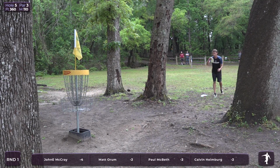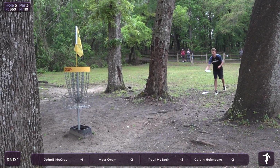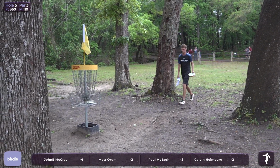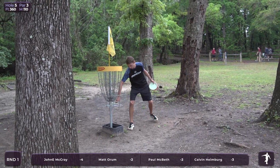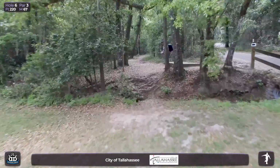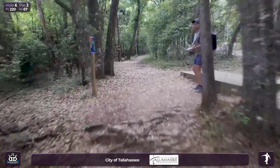McBeth also in for birdie. So Calvin's trying to make it a four-two frame. Bang, bang. Some great drives, a couple of great putts. That's what we kind of expect to see from these guys, though. There it is. So we move back into the woods.